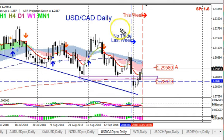Take a look here. I posted there are no trade last week, and why? Because price opened right there on the Sunday, Monday with a huge gap. You see this gap right here? Okay, that's a gap. And when there's a gap, most often price comes back again, but you just never know where price is going to go.